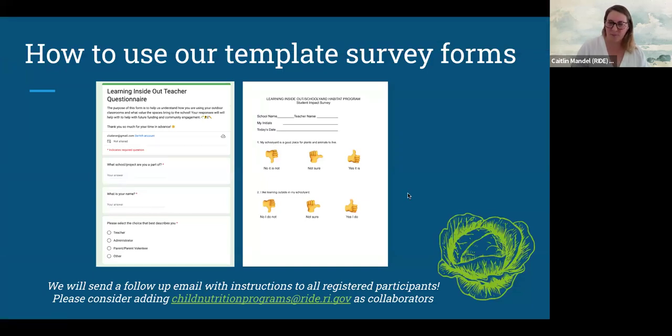One thing that we will ask, but is absolutely not required, is that when you create a copy of the Google Form, if you would consider making us a collaborator, that way we can see the results and track your progress and see if there's anything we can help with. We will be sending out data requests once in a while to see if you have survey results on your space, but we're trying to help provide professional development and technical assistance as much as we're able to these projects in the future. So any insight we can get or any communications, we'd really appreciate, because we do want to help. We have a really great network of environmental educators and farm to school representatives across the state that also want to help with this effort too.